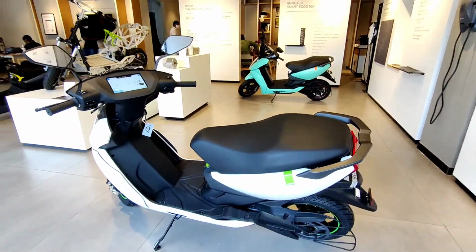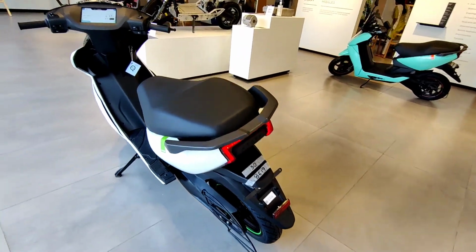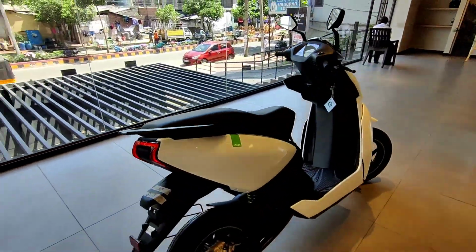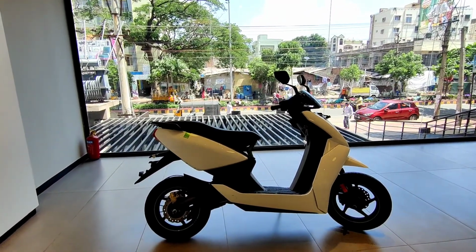Coming to gradability, the 450X is capable of climbing a 20-degree incline, whereas the 450 Plus is capable of climbing an 18-degree incline. The Ather 450X gets 4 ride modes, while the 450 Plus gets only 3. And we'll talk more about the motor and battery specifications as the video progresses.